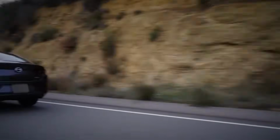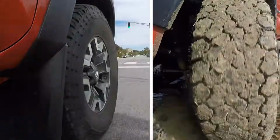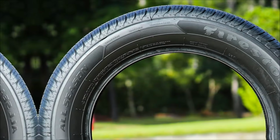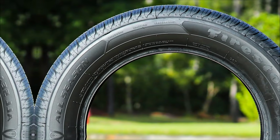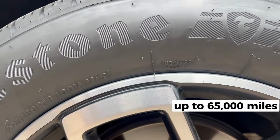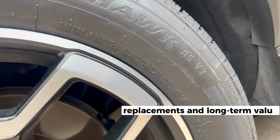Firestone All-Season delivers a controlled, comfortable ride whether you're cruising highways or navigating busy city streets. Computer-tuned construction keeps road noise low, helping your commute feel calmer and more refined. Longevity matters, and this tire supports your budget with up to 65,000 miles of tread life depending on size and rating, meaning fewer replacements and long-term value.